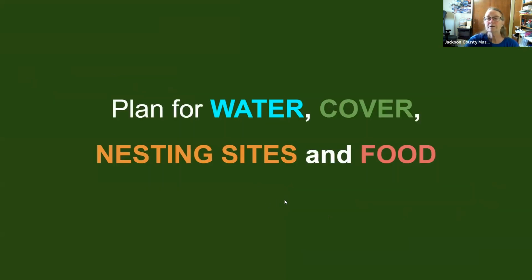Plan for water, cover, nesting sites, and food. If you want breeding birds in your yard, build your cat a catio so it's not out there killing native birds. Cats, feral and domestic, are one of the worst predators of birds worldwide. In some countries in Europe, they've now been designated an invasive species because they're such a big problem. So water, cover, nesting sites, and food.